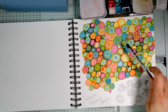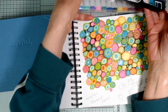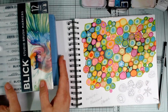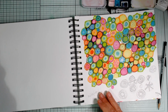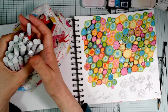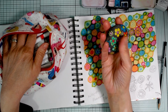So with this doodle, I used spirit markers, alcohol markers, because they're just so nice and quick and easy to use, and I've got quite a good range of colours in them. And then I used these paint markers over the top. This is that big set I got from FG Normal, huge. That's what I used on this stone.